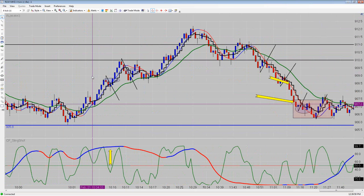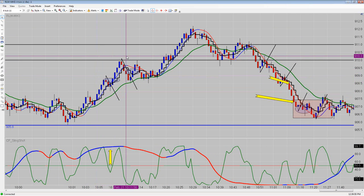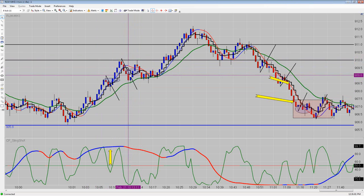Now, the opportunities you can see on the way up right here, as it was approaching the BBC, the weekly trading zone, there was an opportunity right here to get long. And it went right up to the zone. I didn't get into that one. I didn't get into this one either.